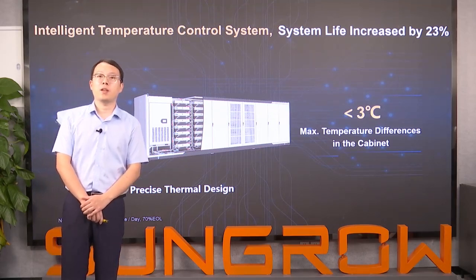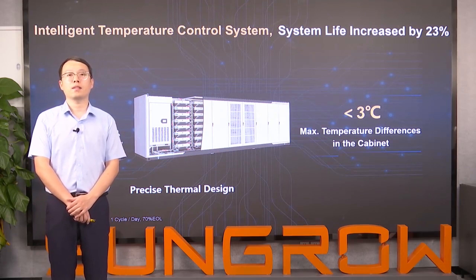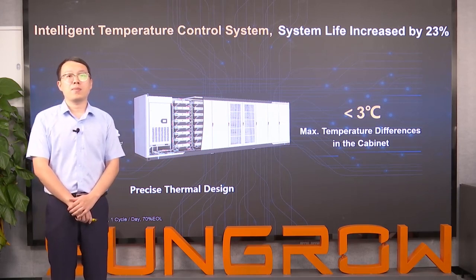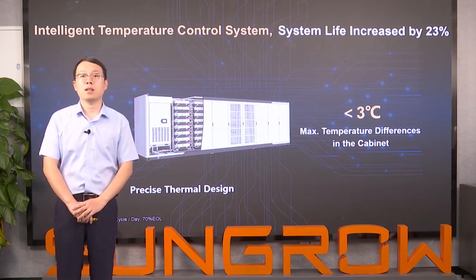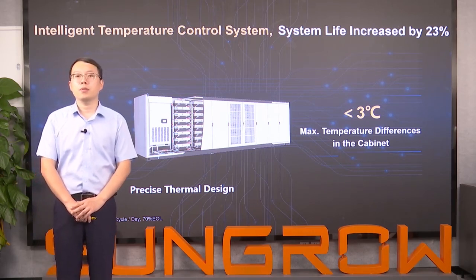Another benefit from the better system heat dissipation is longer lifetime. The intelligent temperature control system can keep the battery temperature difference below 3 Celsius degrees, allowing to the estimation of our technical team. If there is a project with 2-hour discharging capacity, 1 equivalent cycle per day, and EOL 70%.